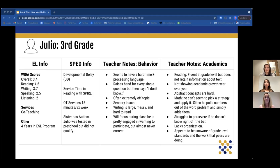As far as the sensory issues and the handwriting issues that are noted here, since he does currently receive some consultation from an occupational therapist, I would just check in with them again to make sure that we are addressing all of his needs. They'll be a great resource for both sensory and handwriting support.